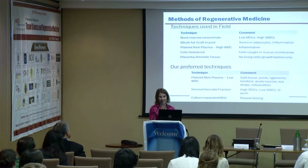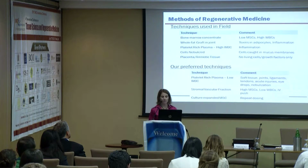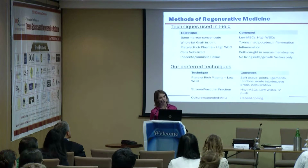So if you put this inside the joint, what you're creating is more inflammation. So again, go back to your healing cascade. The last thing you want to create is more inflammation. We're already creating enough. Platelet-rich plasma. I think platelet-rich plasma is a huge term that's used probably in a lot of different ways, but there's a lot of different types of platelet-rich plasma. One of the things that can occur when you're taking platelet-rich plasma is that you can get very high amounts of white blood cells, and again, creating inflammation. So really the last thing you want to do in a chronic type situation.